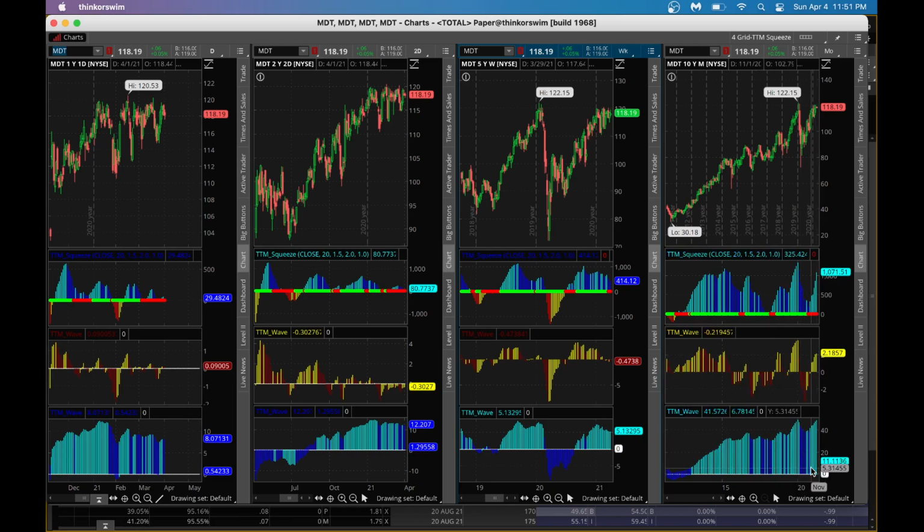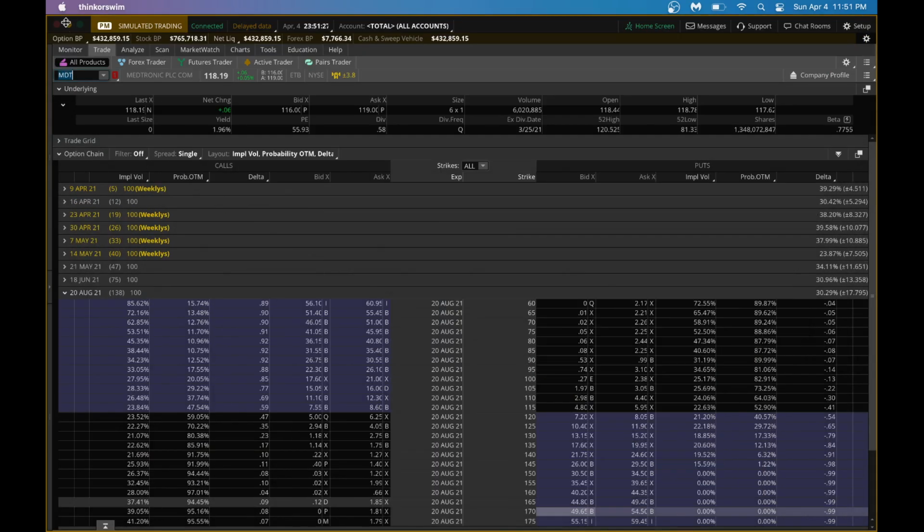So overall, I feel it's a bullish sign. Medtronic stock can really do well because people are going to get surgery done. They've been putting it off so long. So with that, ideas for trading, you could buy Medtronic stock outright.